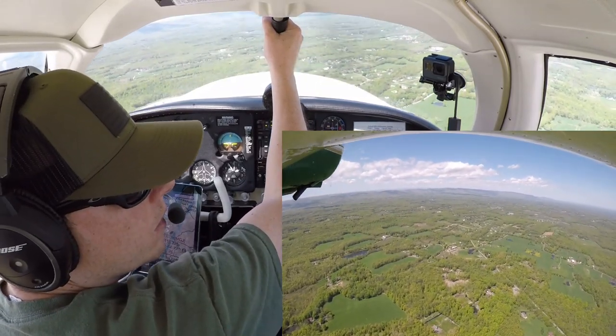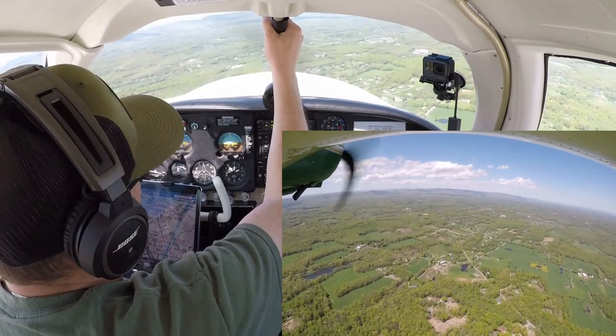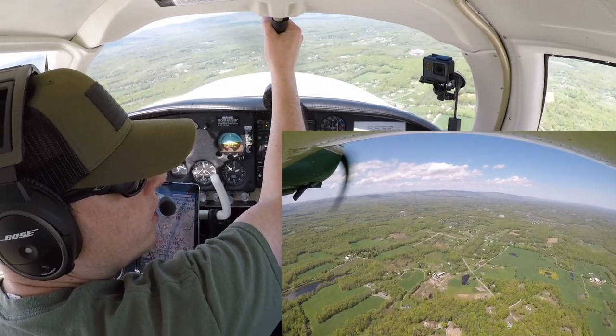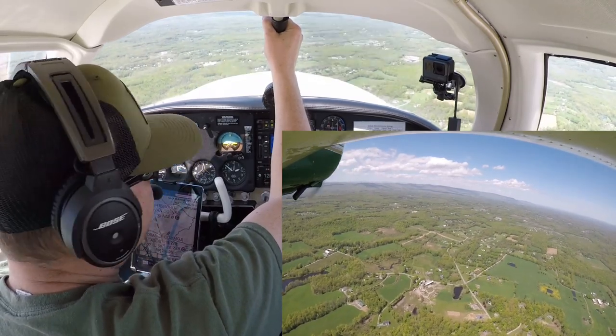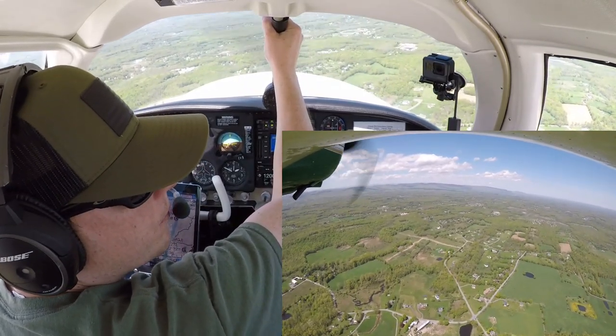Orange County traffic, 73 Delta Alpha, short final runway 4, Orange County. Orange County traffic, Mooney 8 November is swinging around for a 2 mile 45, but it's still left downwind for 1,800 descending to 1,400. 8 November.